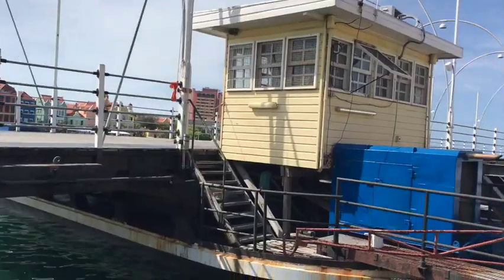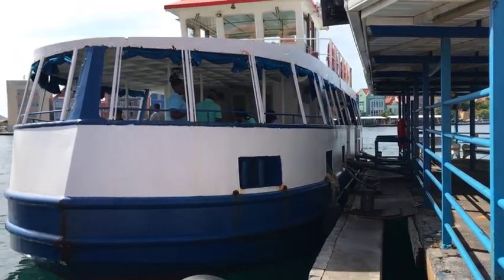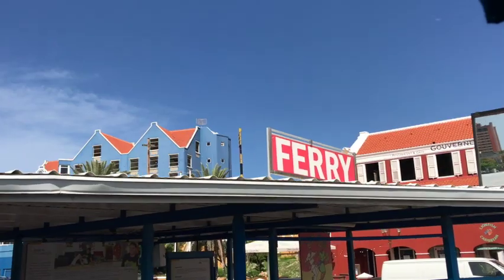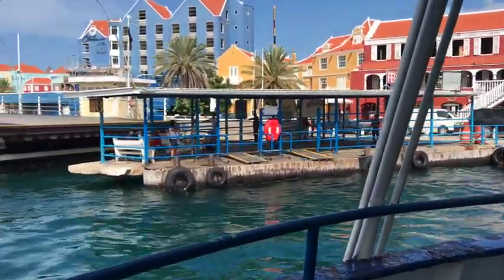Curaçao. It's a bit of a trek to the harbour master office. Normally you go across on the pontoon bridge, but at this time in the morning it looks like that's not working. Maybe it's just open to allow the ships to pass through, so you get the free ferry. Okay, so to get the permits, you get that bus and then that ferry, and then it's quite a walk after that to get under that massive great big highway to get to the harbour master.